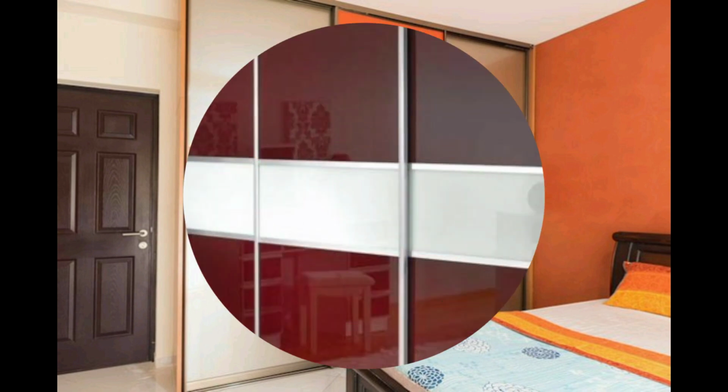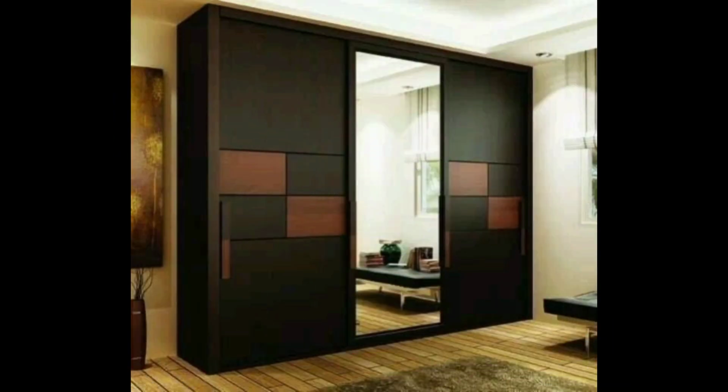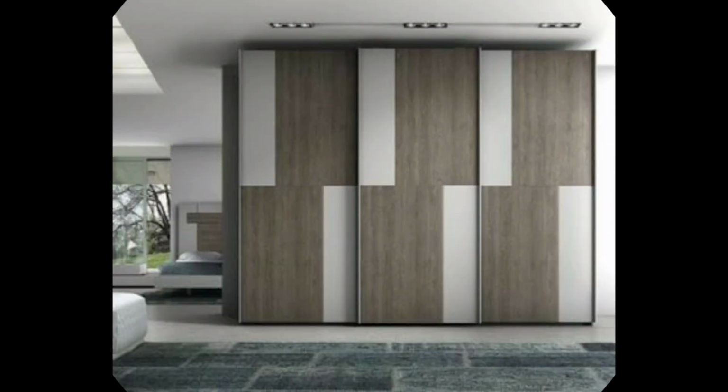You will find in the video we have various types of sliding door designs that can be used for a hall or living room. If you choose a glass sliding door for your hall or living room, it will definitely create a spacious appearance in your small hall. And many other types of examples I have shared in the video. I hope you will find these designs helpful.